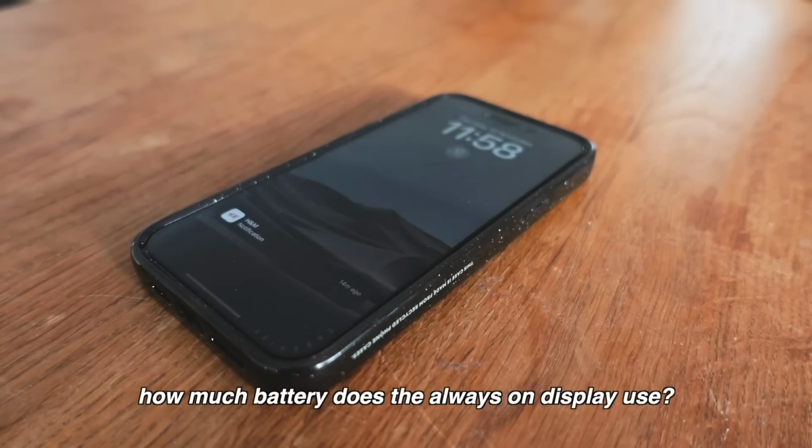But the real question is, how much battery does the always on display use? Thought this would be really fun to find out if there was any difference in the battery performance when I kept the always on display on versus when I kept it off. So I did a little test, so let's take a look at it.